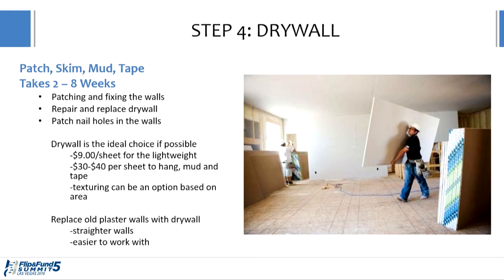But yeah, it's going to cost you about $35 a sheet to hang, mud, and tape. Okay, so about $35 a sheet. Multiply that by how many sheets you're going to do, and that's what it's going to cost. But it's very important to do.